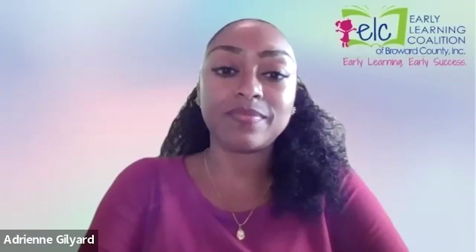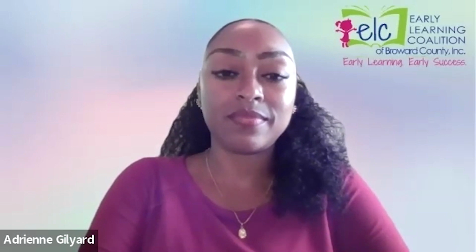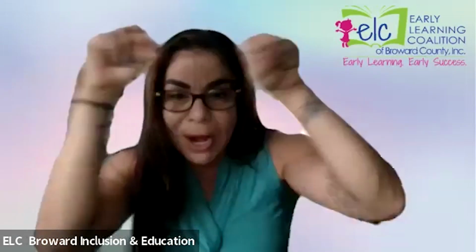Now it could be that whatever this child needs would be a really great idea for the entire room, and that becomes part of your global supports. So now you're still implementing the first tier. It depends on how specific and individualized you're going to go, and to what extent you need to adjust, modify and accommodate that child. That's what's going to delineate where you are in the pyramid.